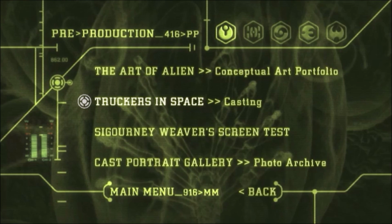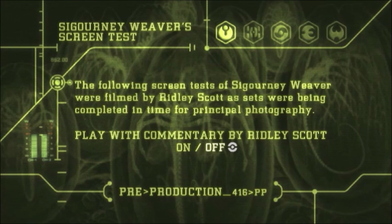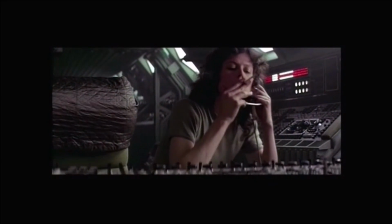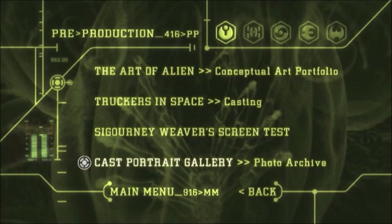Next is the Truckers in Space casting featurette, and a very cool feature, Sigourney Weaver's screen test. Here we can catch a glimpse of she who would be Ripley, and a few different clips of Sigourney Weaver in her screen tests for the Ripley character. This reel comes with an optional audio track with Ridley Scott's commentary. There's a cast portrait gallery, a photo archive of the film's cast, different headshots of the actors, and group photos for publicity stills.